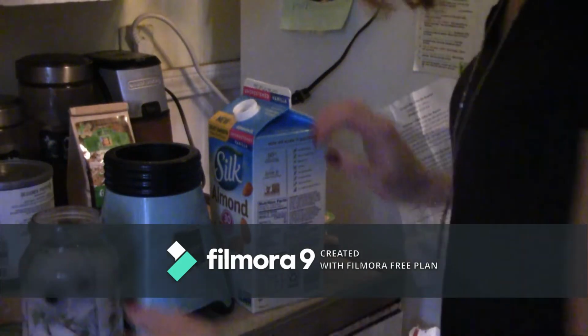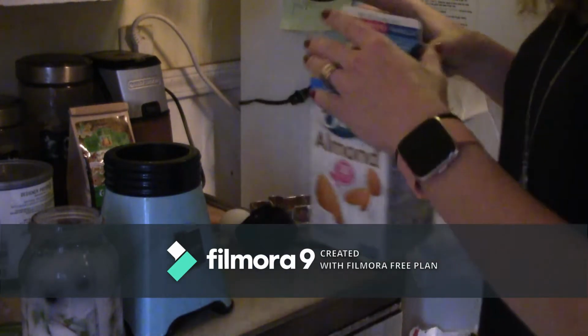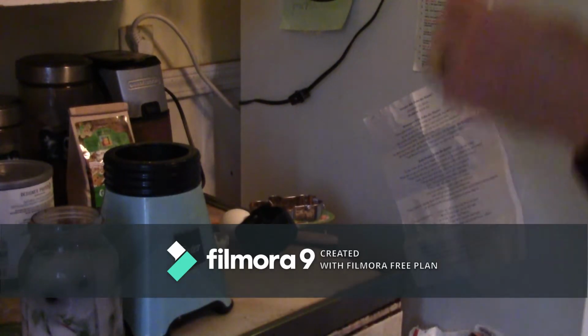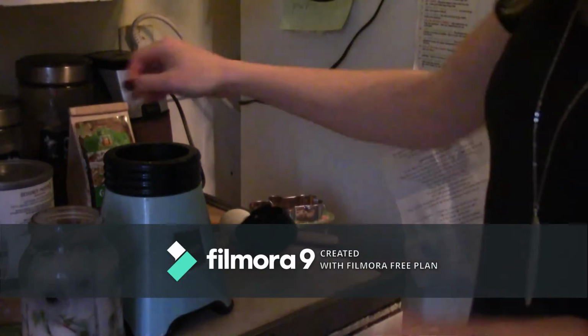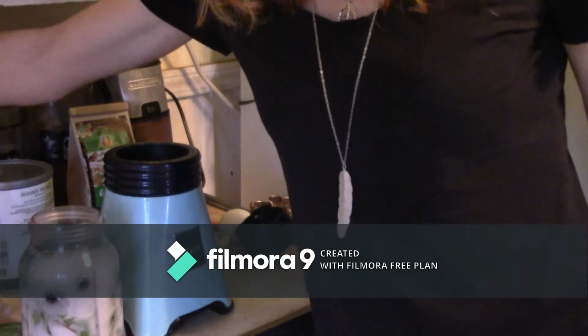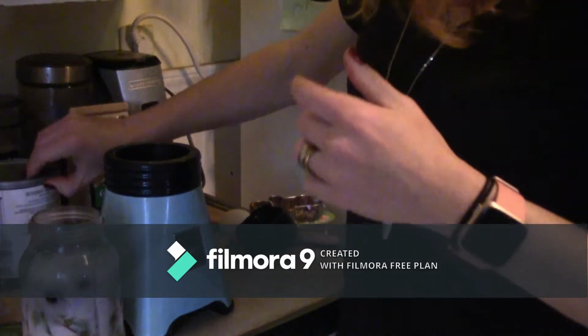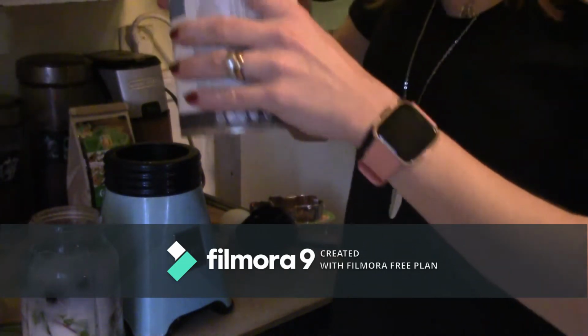Almond milk, water. Why did I water down my almond milk? Because I haven't been drinking enough water. I don't know why. I used to drink too much water, and now I've gotten in the habit of not drinking enough water. So I'm just trying to give myself some extra water. It's not a calorie cutting routine.